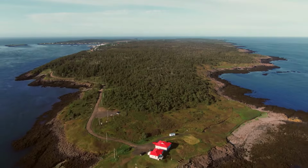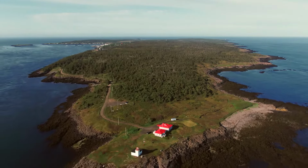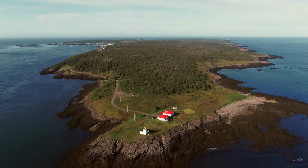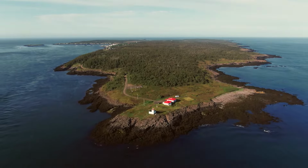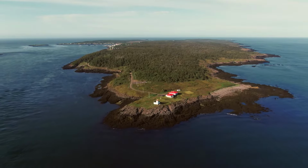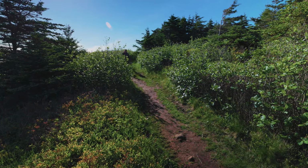If you were to follow the coastline of Brier Island all the way around, you would walk about 25 kilometers, and many people do that as a day hike. Some of that is on formal trail, some on informal trail, and some on dirt road. I'm tackling 3 sections today on my hike. Why 3 sections? Well, the trails on Brier Island are of varying degrees of intensity.